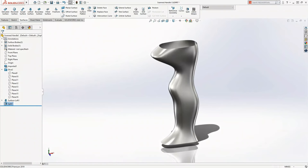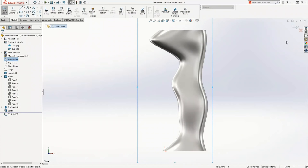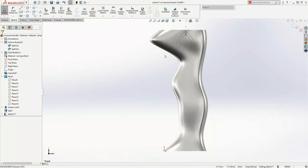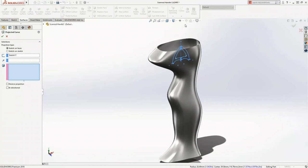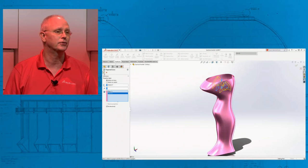Absolutely. So in this case here, we have our handle that we got started with, and you can see there are two surface bodies in here. In the past, we could only project in one direction onto a single surface body, and we could also only do a single closed or open profile. Now in SolidWorks 2019, multiple closed or open profiles can be projected onto multiple surfaces and bidirectionally. In this case, we're going to choose the bidirectional option and it puts it onto both surfaces.